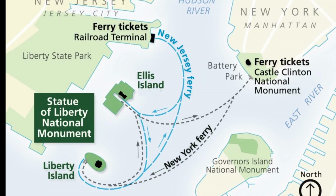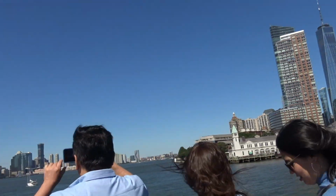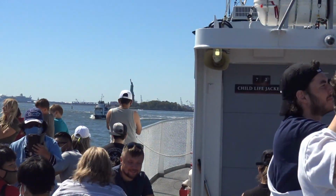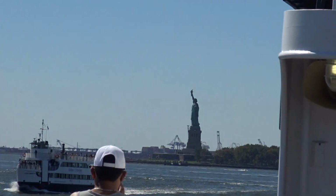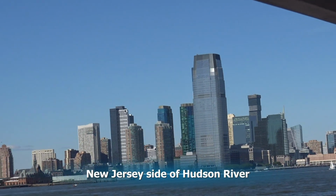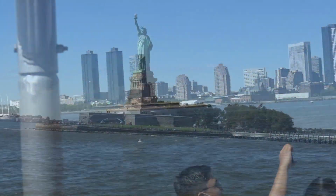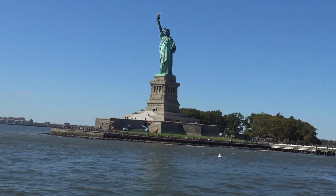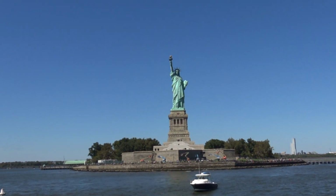We'll be taking this route from Battery Park to Liberty Island to Ellis Island and then back to Battery Park. Here we go. This is New Jersey across the river. It doesn't take very long to get out to Lady Liberty, Liberty Island, and we have to circle around it to get to the mooring place.